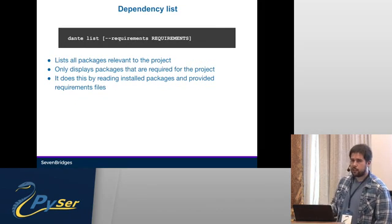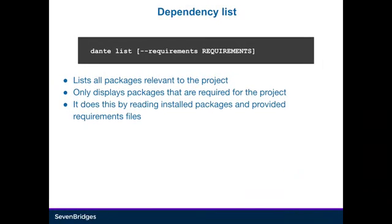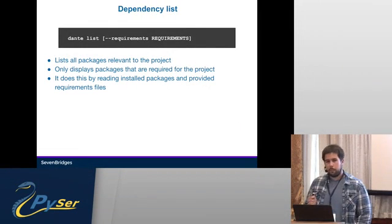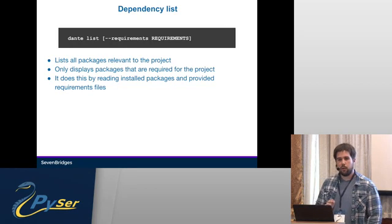Dependency list. This is basically similar to pip's own command, since pip has later added not only freeze but the list. That's a more formatted type of that command. Dante list, on the other hand, will only show you packages that are relevant to this project. So it will go and read all installed packages, then use all requirements files to determine which packages you are actually using in that project, and ignore everything else. So if you have, for example, IPython, and you haven't set it up in requirements.txt, it will ignore it and all its dependencies.